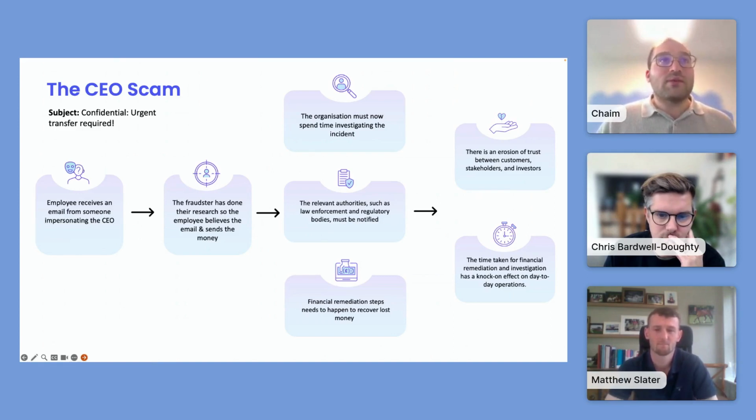The organization must now spend time, money, and resource investigating the incident. The relevant authorities also need to be informed, and that could be law enforcement and regulatory bodies. And obviously, that could have a knock-on effect to the public eventually finding out as well. And this is also dependent on the size and severity of the fraud that has occurred, obviously. And then finally, financial remediation steps need to happen to make sure that you can recover that loss of money. And that's not always guaranteed.